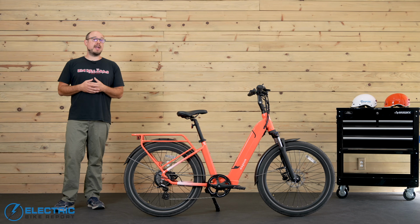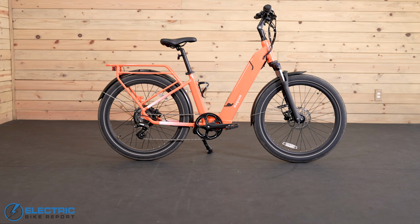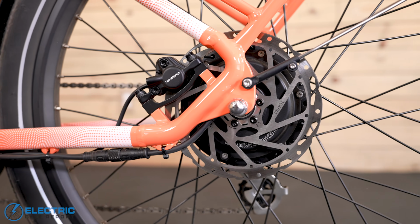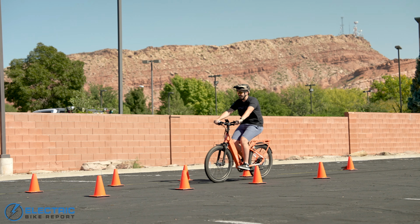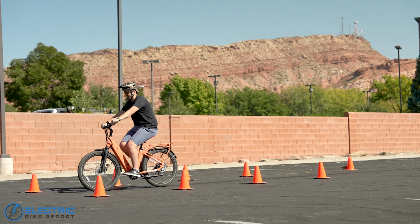Right now, our average for all of the commuter and cruiser style e-bikes we've tested is 22 feet 1 inch. So this bike was definitely a little slower in comparison, but we've tested the Tektro E350 system on a ton of different bikes before, and the Cosmo's result first was right about what we expected based on previous experience, and second was still within our range of expected results.